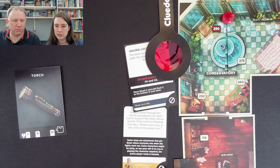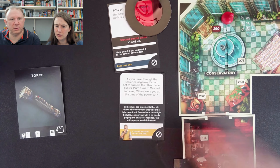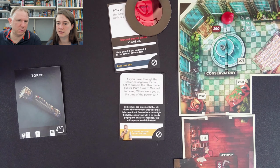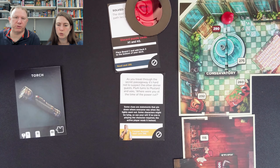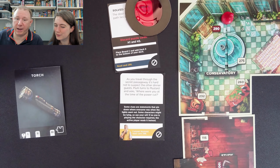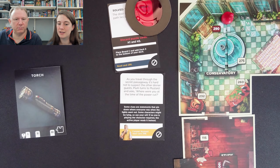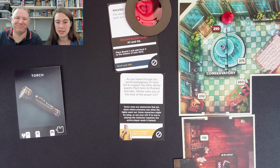As you travel through the secret passageway, it's hard not to suspect the other dinner guests. Plum turns to Mustard and asks, where were you at the time of the power cut? The question that will reverberate through history. Some clues are statements that pin down where everyone was when the lights went out. Some characters might be lying, so use your wit. If no one is playing the character required, the active player reads it instead.